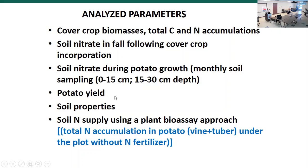We checked the potato yield and soil properties, and we analyzed something called the soil nitrogen supply using a plant bioassay approach. This is done by analyzing total nitrogen accumulation in potato, in vine and tuber, under the plot without nitrogen fertilizer application. This is done before vine senescence, when you still have your whole crop. So we take the potato and the vine, and we combine the nitrogen accumulated.